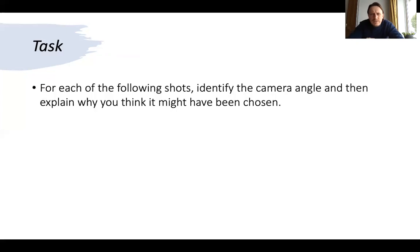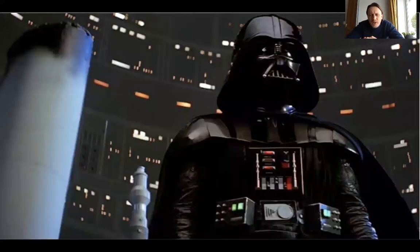Okay, so let's have a look at these. Here we go. What shot type is this? And how is that making Darth Vader appear to the audience? So why might the director have used, well, I almost told you what it was then, the shot type that has been used.